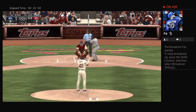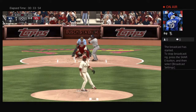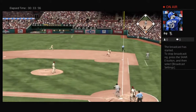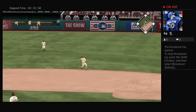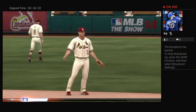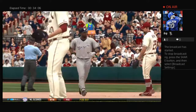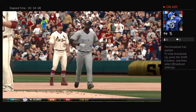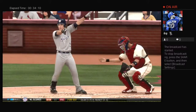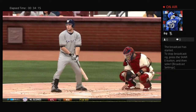Segura. Swing and a hard hit ball towards the hole. Throw to first in time, and the leadoff man is gone to start the third. The batter, number 2, second baseman, Scooter Gennett. Scooter Gennett will get another shot. Called out on strikes his first time around.